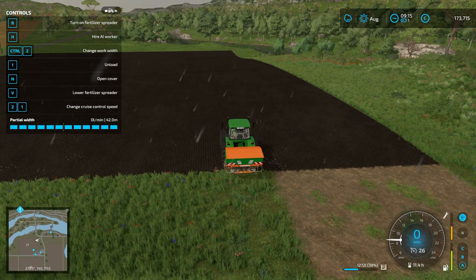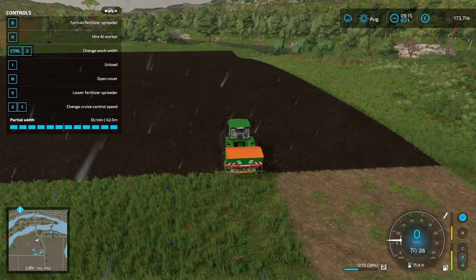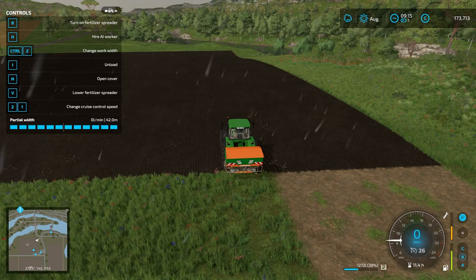Is this the right one? Yeah, it must be. Okay, and how do I turn it on?